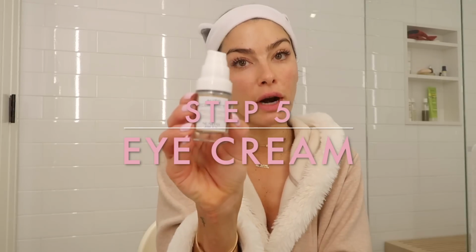So now my serums are done, feeling good, feeling glowy. And now I'm gonna move on. While these penetrate in, before I do my moisturizer, I am going to put on my fave eye cream, the Autocorrect by Sunday Riley. So again, some of these products you're seeing are being repeated from the nighttime routine.